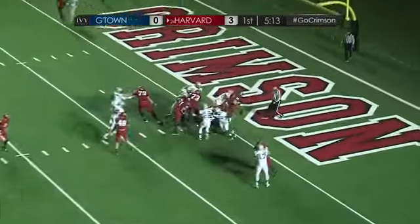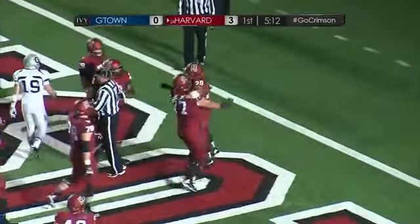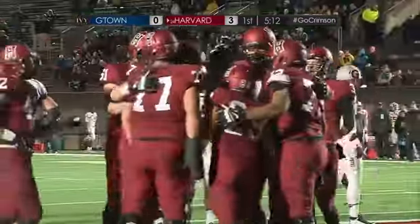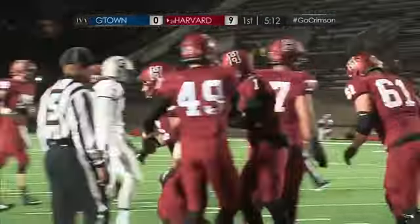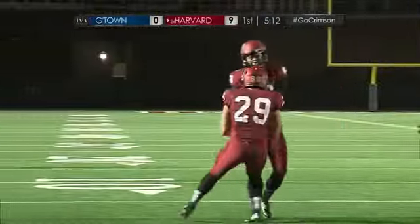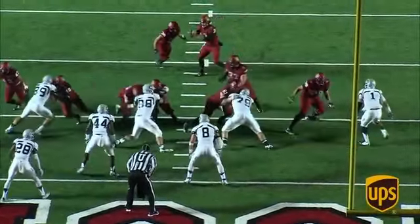and goal. Up the middle, Stanton, touchdown, Harvard. 30th rushing touchdown of Paul Stanton Jr.'s career and the 32nd total touchdown for Stanton, which is second all-time in Harvard history, and it's now 9-0 Crimson.